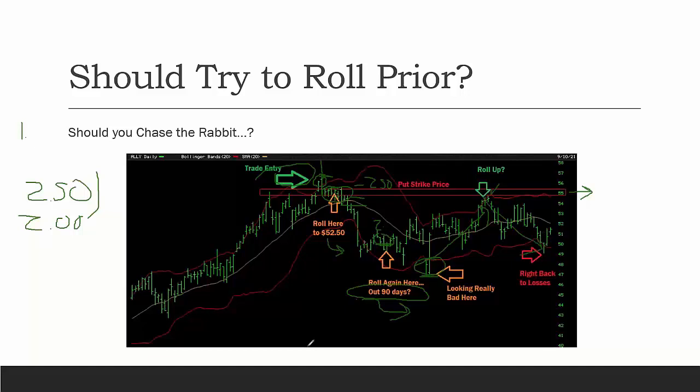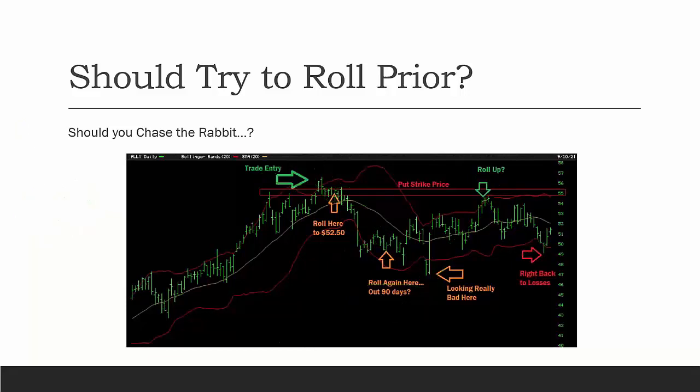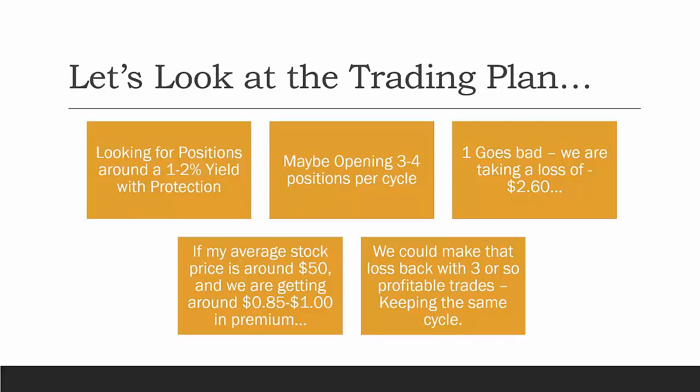We're right back into the loss area, and this is when it's important to evaluate the trading plan. And the question that Stefania asked about, when is almost enough enough? Let's consider the trading plan.